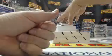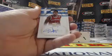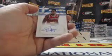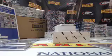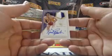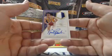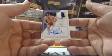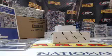What action here? 17 out of 25. Gold Proof. Rookie autograph for the Bucks, Giannis Antetokounmpo. Ten out of 25. Game Gear signatures, protruding two-color patch, autograph for the Lakers, Kurt Rambis. That patch is sticking out.